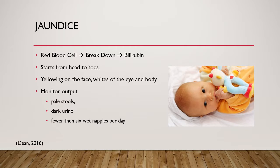Aside from the yellowing, other symptoms of concern are sleepiness or hard to arouse or feeds, no bowel motions for 48 hours, and decreased wet nappies throughout the day. Your baby's output must be closely monitored. Indications of severe jaundice are pale stools, dark urines, and fewer than 6 nappies per day.